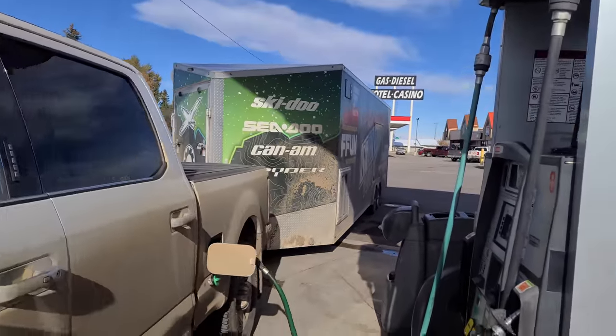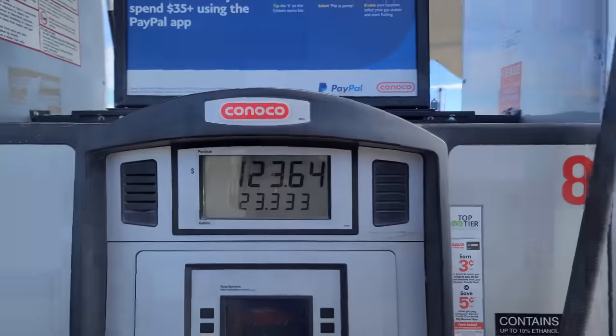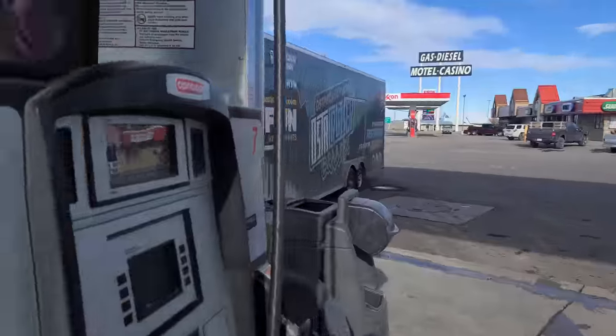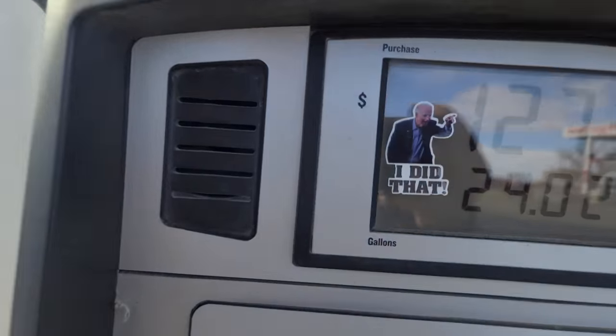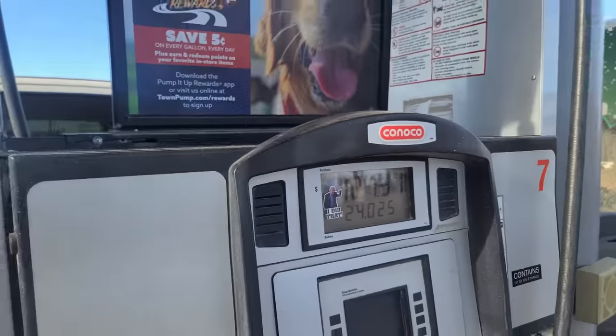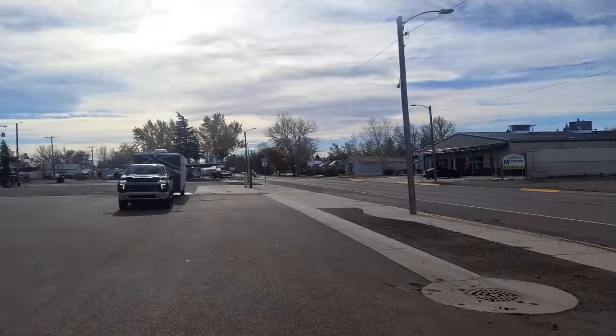I'm gonna have to go peek inside the trailer, make sure everything's stayed put. Okay, you guys watching? 23.33 gallons. 24. Almost exactly. Look at this. Oh, sleepy Joe. We have those two in Canada, but they're with JT on there. So almost identical fuel used.